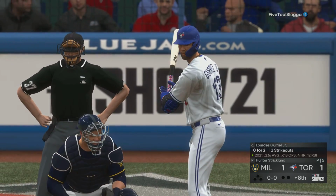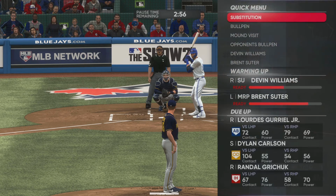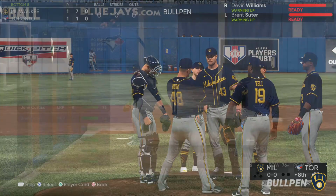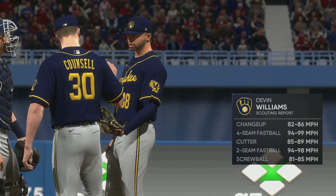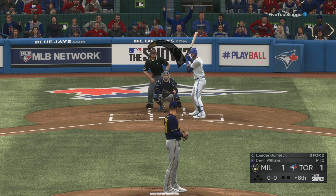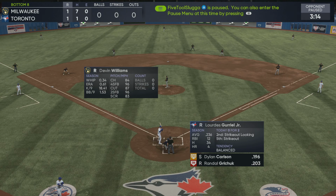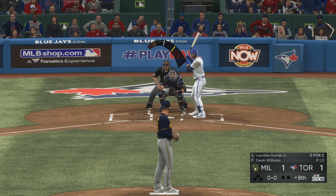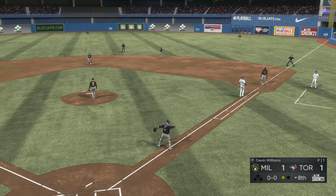Bottom of inning number 8 set to go, and set to go is the second baseman, Lourdes Gurriel. Time is called here as we'll get a trip to the mound. Devin Williams is on to pitch out of the bullpen in the bottom half of the eighth. Number 38, Devin Williams. Now he'll step off. First pitch on its way. Now that's popped up. Pena is out of the crouch, and he stays with it for out number 1.